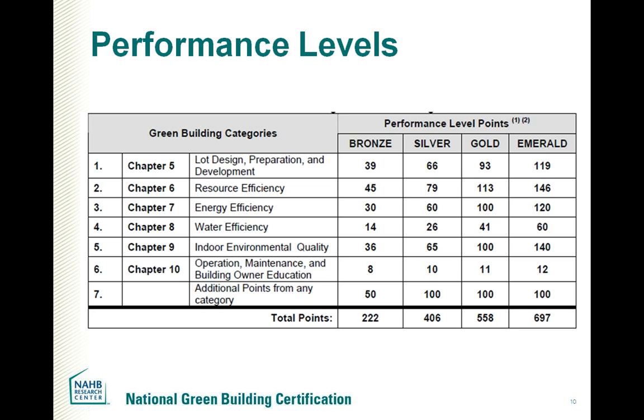And what it means is that, especially at the higher levels, say gold and emerald, you're not just getting, let's say, a very high efficient, even net zero home, but a home that is green through and through. And this was very important to the consensus committee, to have this sort of thoroughness of green, as you might say. But what else, Michelle, is it?